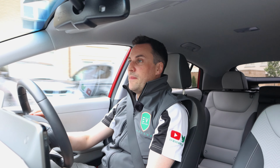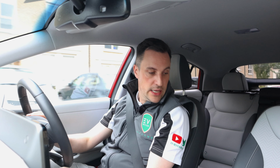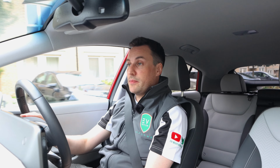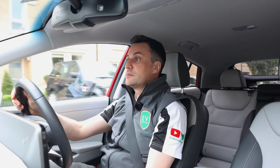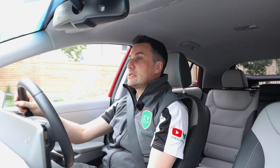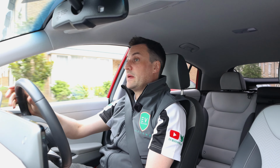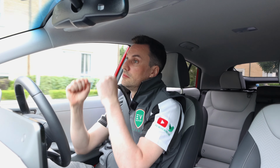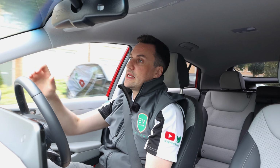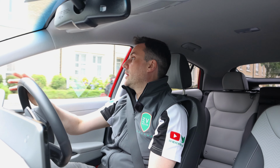For the family, for 2.4 kids, you've got ISOFIX in two positions in the back. There's a lot to be said for it. You're going to get better range, and the price is not as expensive as a Nissan LEAF 40 kilowatt. Build quality is probably better on the Nissan LEAF in my opinion, but there's nothing wrong with the build quality in this one. Absolutely not.